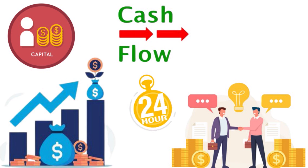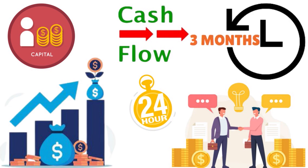The amount you can borrow will be based on your company's cash flows. Usually they want you to have at least 3 months of operational history. Okay, so this is what it is. And in terms of your revenue, minimum $100,000. But again, the loan amount will depend entirely on your cash flows, your cash inflows and cash outflows. This is why they want you to sync your bank account and your accounting software.